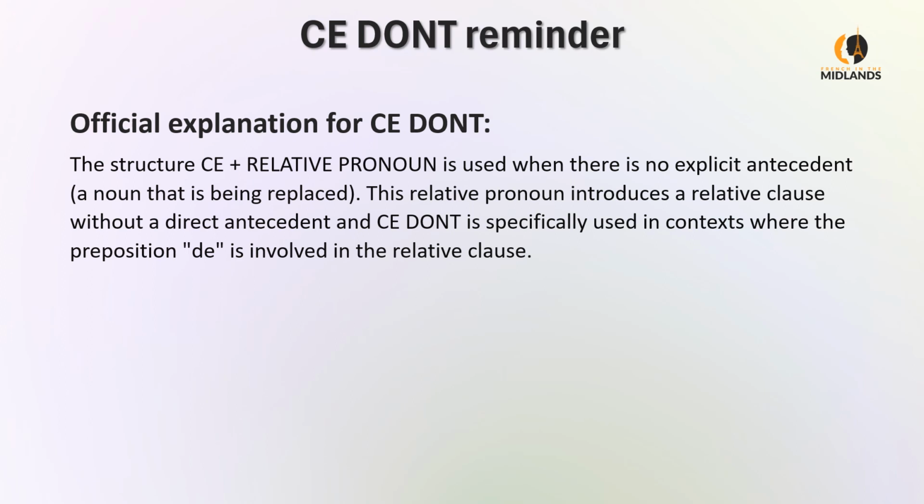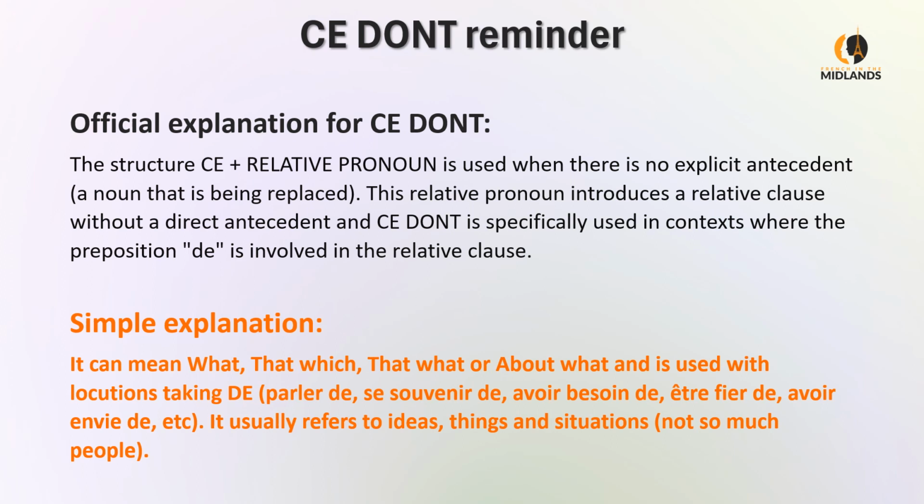That's not very clear to me, so I would say what you need to remember is that ce dont can mean what, that which, that what, or about what, and is used with locutions taking de, like parler de, se souvenir de, avoir besoin de, être fier de, avoir envie de. It usually refers to ideas, things, and situations, but not so much people. It'll become clearer when you see the examples. Here are your sentences with ce dont.